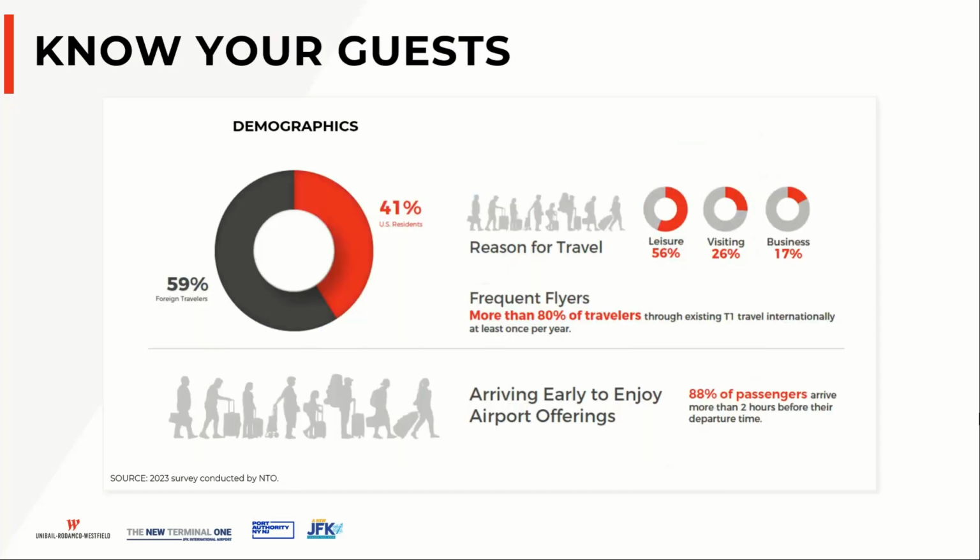So it's important that we know our guests, who they are, where they're traveling, and why they are traveling, so that we can curate an optimum customer experience based on their demographic profile. As we look at the demographic makeup of the terminal, 59% of the passenger mix will be visitors to the US traveling from another continent, while 41% of the passenger mix is US residents traveling abroad. As you can see from the slide, the reason for travel is 56% leisure, 26% visiting, and 17% business travelers, with each of these demographic profiles having their own unique travel styles and attributes.